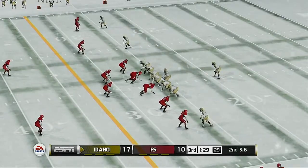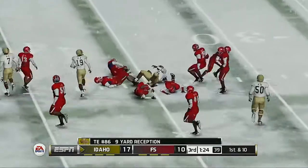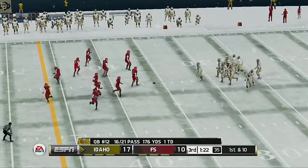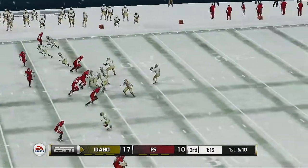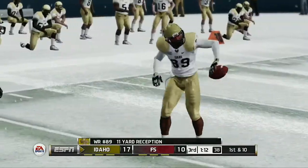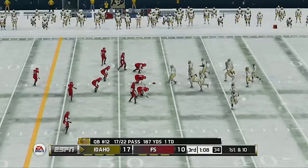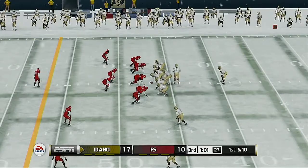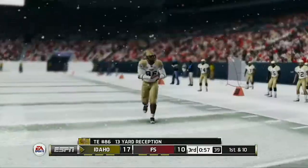Idaho is up a score. Quick throw. Brought down at the 36. And they've got the dime package in there to try and deal with this 5 receiver look. He's tackled at the 47-yard line. From their own 47-yard line, it's first down. And a nice catch there before he stepped out of bounds.